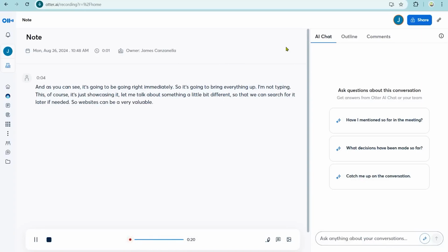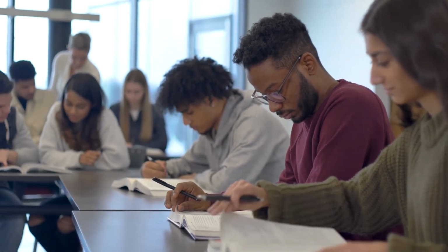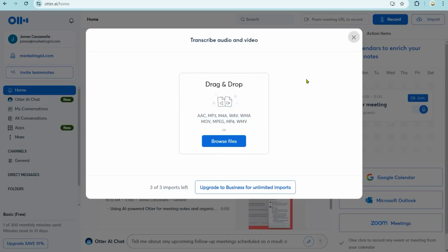Otter is changing how we learn and work. Students can concentrate on the discussion instead of worrying about missing important points. Teachers can focus on delivering their lessons effectively, knowing that the key information is being captured accurately.